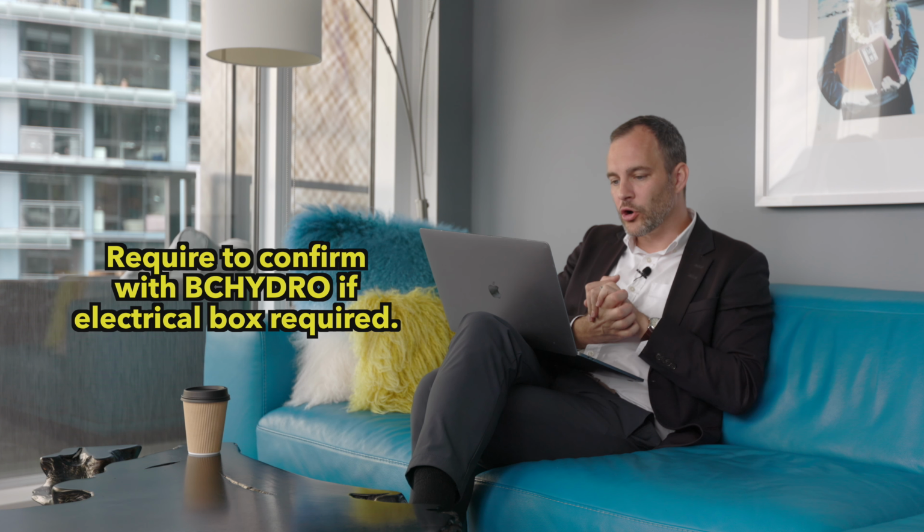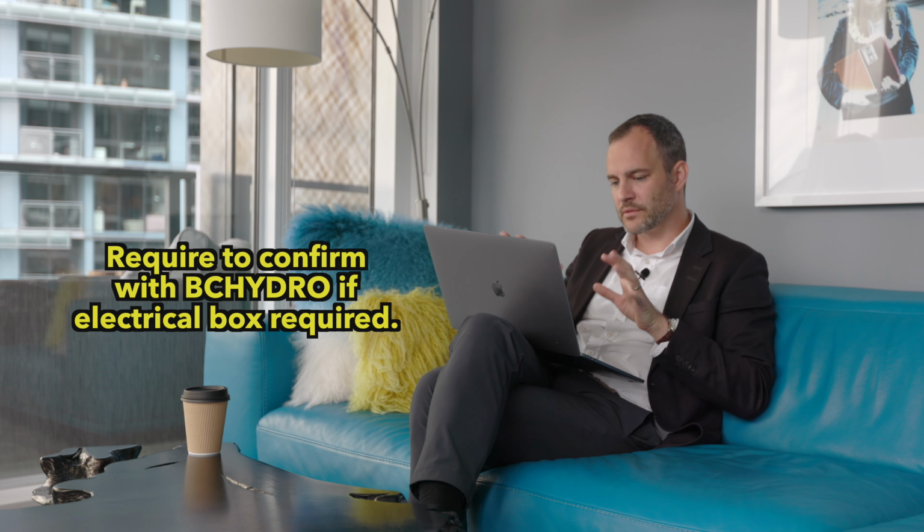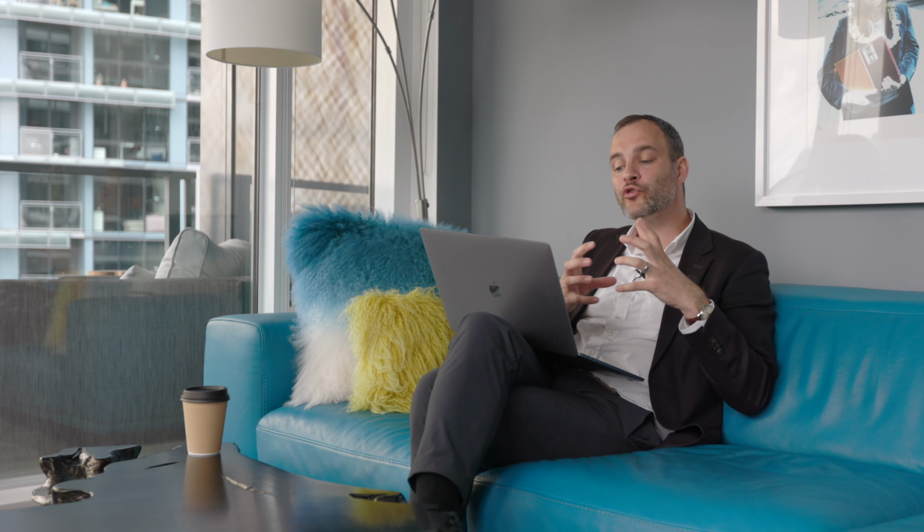Required to confirm with BC Hydro if electrical boxes are required. Details. Some of the house building rules in some RM and RT zoned lots for the house and the laneway rules will be amended as well, but this is mainly an RS trial right now.